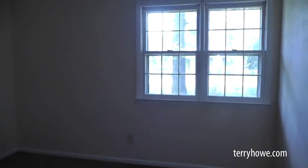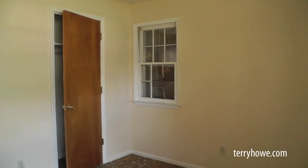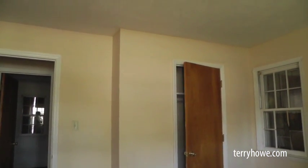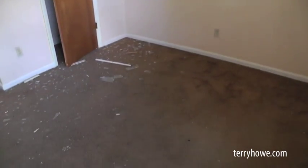Okay, in here, this is a front bedroom on the right end of the house. Again, the walls have been taken care of. That window is broken. Busted, as they say. Somebody threw a rock through it. It's over there in the closet. Probably just a kid thinking it's having a little fun. And again, this carpet. But not much to do here. Do a little prep work, a little painting. Put down some flooring or carpet.